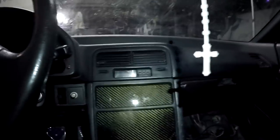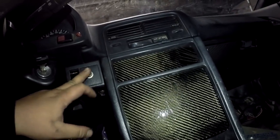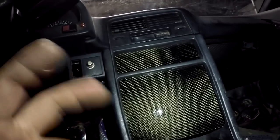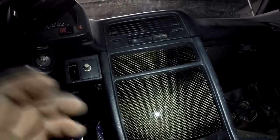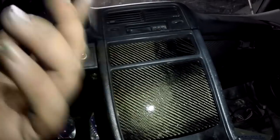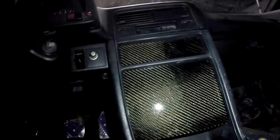So check this out. I put the carbon fiber block off plate in the center console, and I think it looks pretty dope right there. So that's going to be for if I ever want to run gauges. This is the push start. This car needs an external fan because I tried jumping the fan switch and it didn't trigger the fan on. So I'm going to run the fan on another relay system, pretty much a switch panel system right here to make life easier for this car.